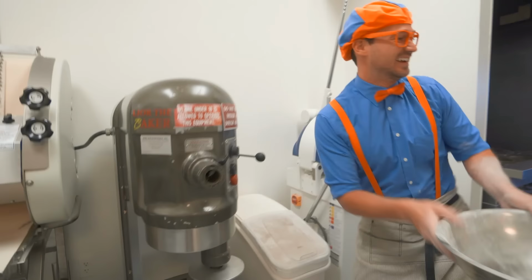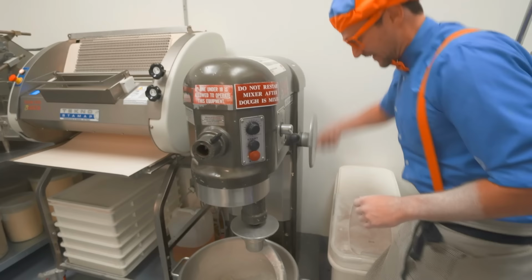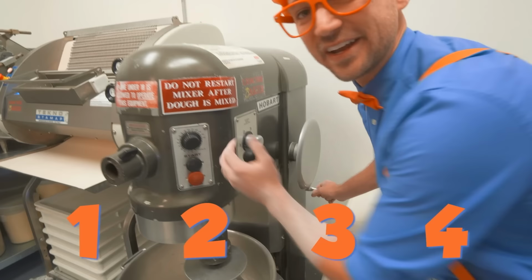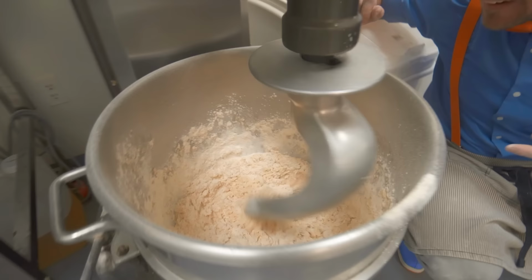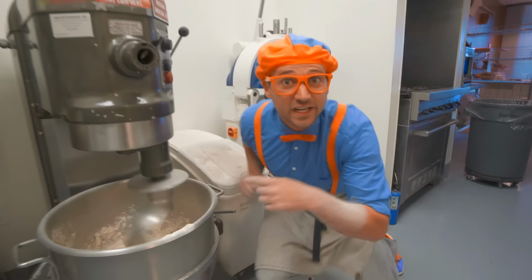And now, we need to roll it up and pick a speed. Do you want to go slow or fast? I think fast. Okay, first, let's roll it up. Perfect. Now that it's at the top, let's pick either 1, 2, 3, or 4. Let's pick 3. 3 is really fast. Get ready. 3, 2, 1. Look at it go! Check it out! That looks so tasty! Check it out, get a closer look!